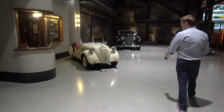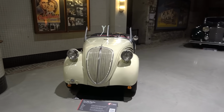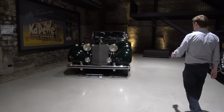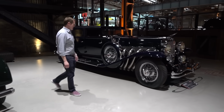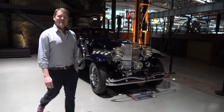The little Topolino that we have from Fiat, with of course the new modern take of that now arriving as well. And then you come up here to the 770K Cabriolet. That thing is massive alongside another stunning Duesenberg. I mean, the detail of this, it is absolutely beautiful. But this is just the start.